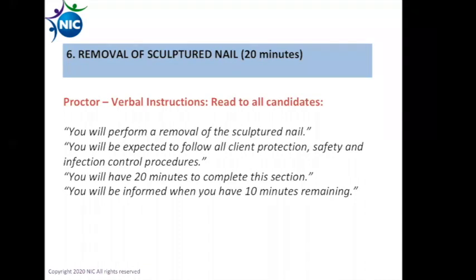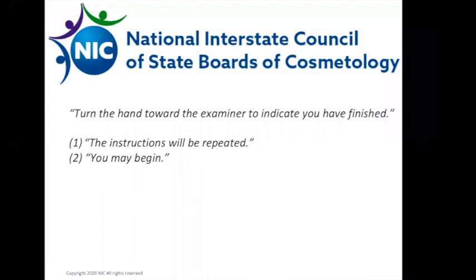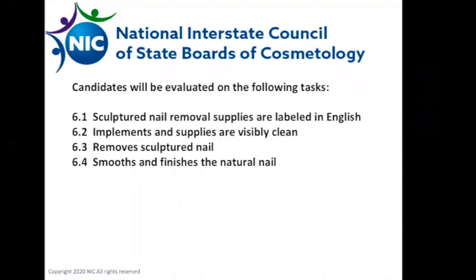So they're told you will perform a removal of the sculptured nail. You will be expected to follow all client protection, safety, and infection control procedures. You will have 20 minutes to complete this section. You will be informed when you have 10 minutes remaining. Turn the hand toward the examiner to indicate you have finished. Instructions certainly are repeated. The candidates are then told, you may begin. So the candidate will be evaluated on the following task.